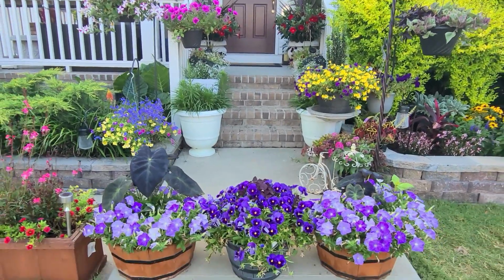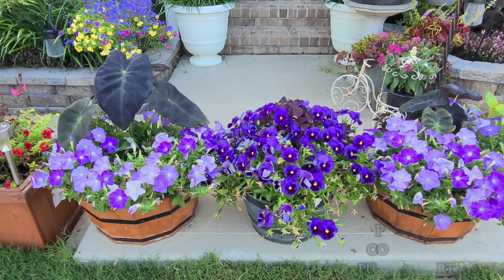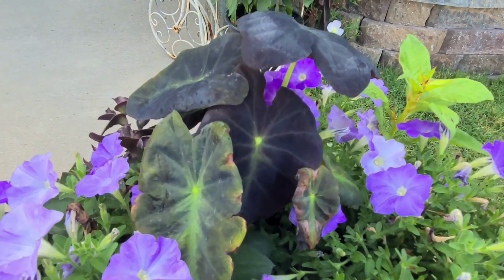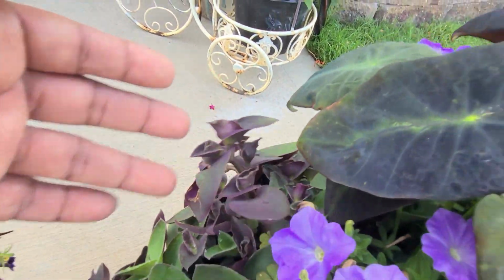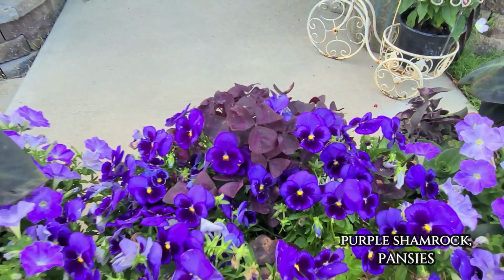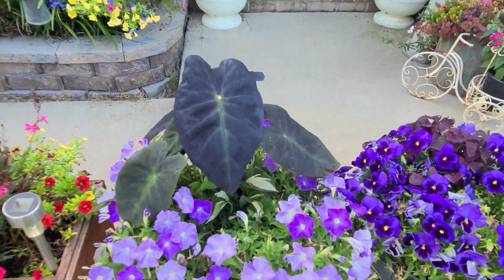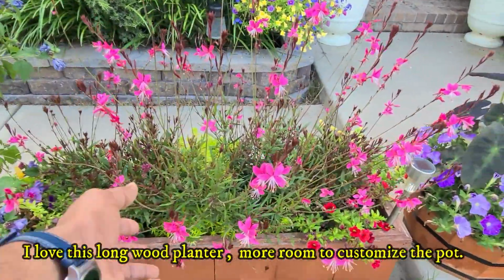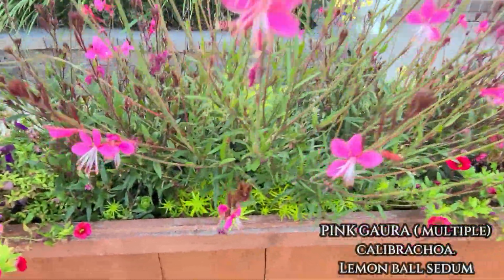And if you look at this, these are pots filled with mostly annuals, but I kept different plants. Here I have this colocasia, and this one is a petunia, and this one is actually the purple heart. And this one is pansies, and this one is a purple shamrock. And this planter has the petunia, hosta, and again the colocasia plant. And this big planter, it's my favorite one. I change plants every year in this planter. This one I kept more of the pink gaura, and this is the annual calibrachoa, and the lemon ball sedum there.